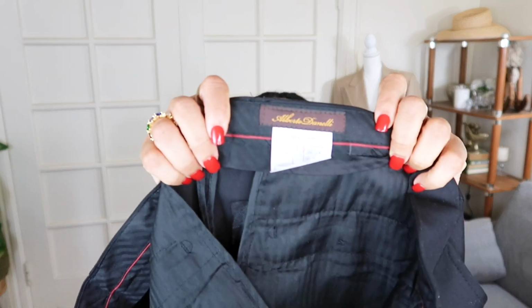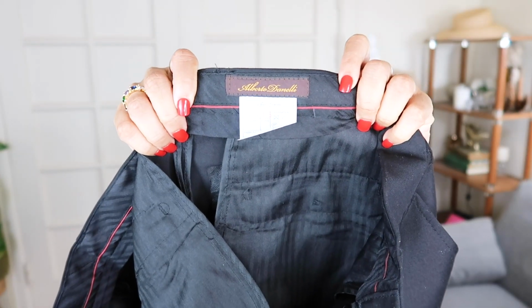This is by Alberto Danelli. This is what the label looks like. Alberto Danelli. But yeah, just nice, relaxed, lightweight dress pants from the boys section.